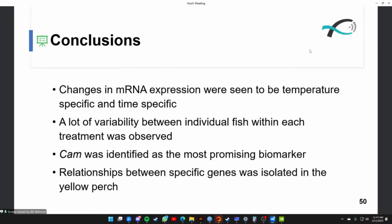And calmodulin was identified as the most promising biomarker for cold shock because it seemed to be consistently changing with the treatments, not only the temperature regimes, but also over time. And it seemed that 8 degrees Celsius was the best inducer for calmodulin, so the more extreme cold shock temperatures. And relationships between the specific genes were isolated, but these studies are still ongoing, and we're still working out some of the differences between those.